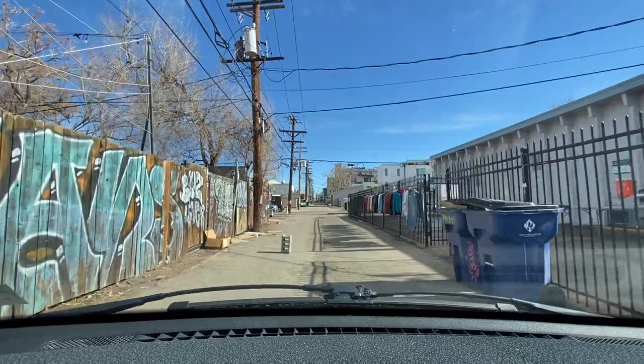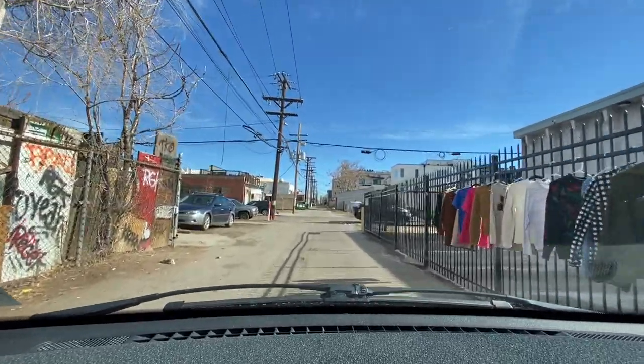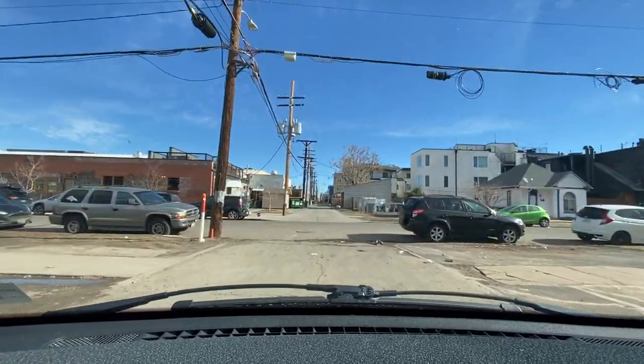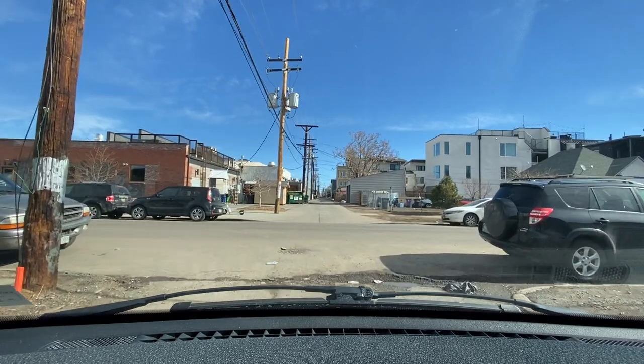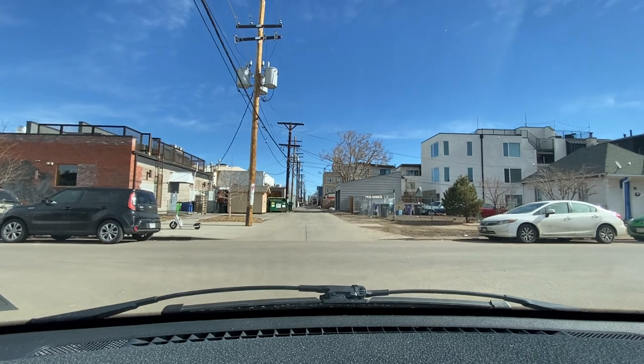The Mission, Volunteers of America on our right. Look, there's a cinder block right in the middle of the road. And look, there's a bunch of clothes on our right. I don't know if those are for sale or if they're for free and they try to help people who are not as fortunate. We're next to the Barcelona on our left. It looks like it could be a potential restaurant. Let's make this right-hand turn.